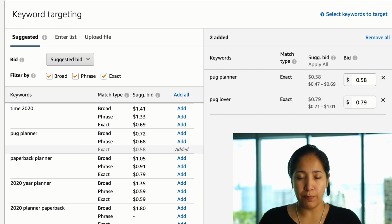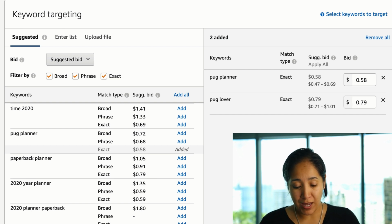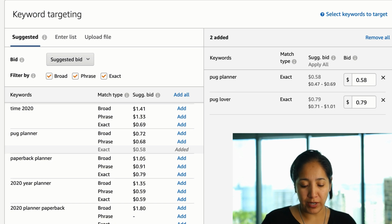First and foremost, I did a report on Helium 10, which if you guys really want me to get into the nitty-gritty of it, I can do that. It took a while, but I'll still get into the nitty-gritty. And the second one I pulled with my friend's tool that I will be releasing later this week. And so let's see what we came up with.